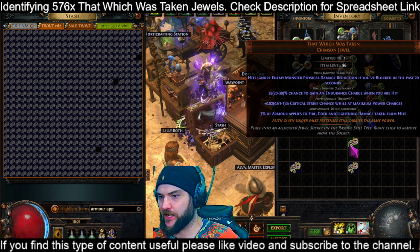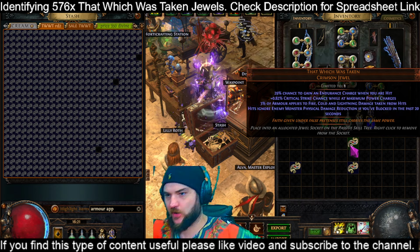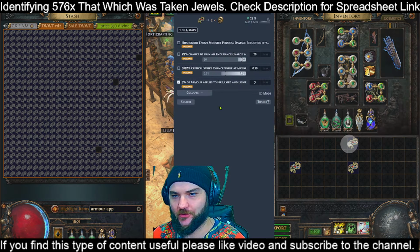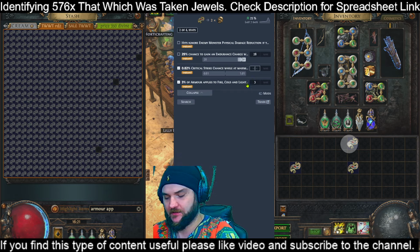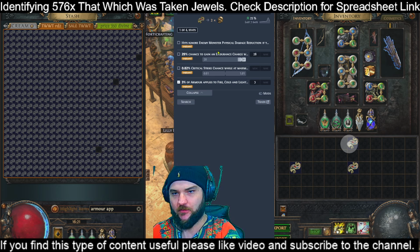What do we get here? Endurance charge when hit. Base crit. Armor. Ignore fizz. Okay, wait. Don't get too hyped, James. Oh my god. Okay, base. It's a minimum of one mirror. Minimum of one mirror.